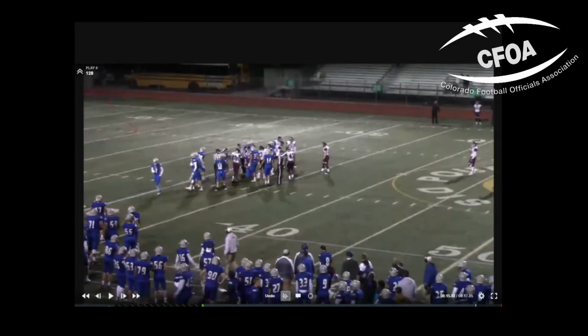And we've already talked about the umpire turning away from that and signaling. And I think the line judge also comes in. But at this point, we just need to dead ball officiate from those positions and let the back judge dig it out and sort this out. It's 22 against 5. We don't need to make it any worse than it is.